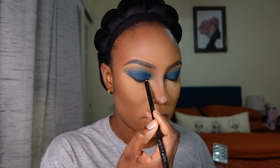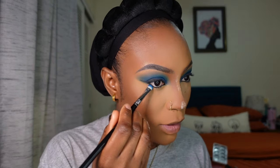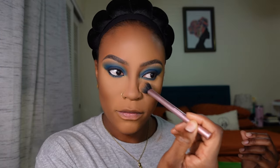Going to complete my eye makeup by tight lining with a black eyeliner. And I'm going back in with a blue to smoke out my lower lash line. My lashes are drying down, so I'm just going to complete my base by dusting this off.